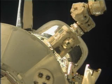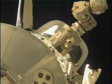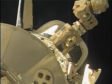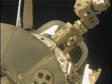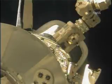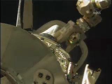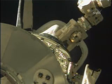This is Mission Control Houston. As you can see, the station's robotic arm is being withdrawn at this point in time. It has done its work for this mission, as has the Leonardo multipurpose logistics module, which is now secured down into Discovery's payload bay. It was secured at 8:20 p.m. Central Time or 9:20 p.m. Eastern Time.